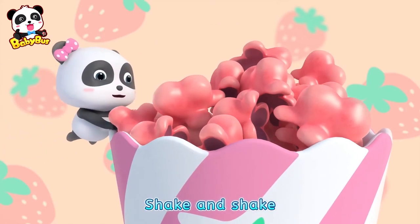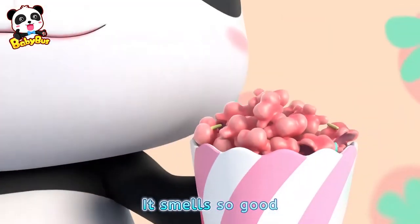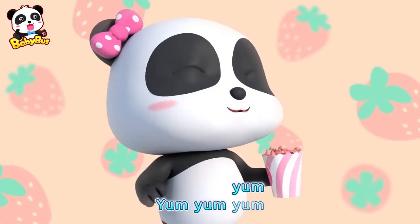Shake and shake. Add some colored sprinkles. It smells so good. Yum, yum, yum.